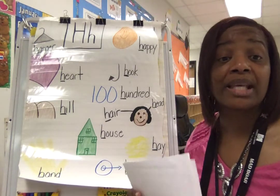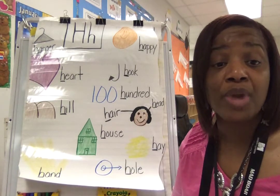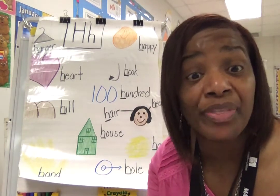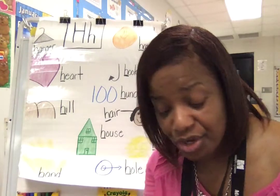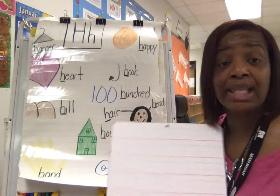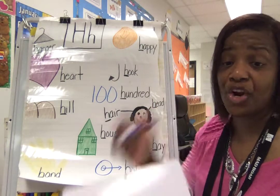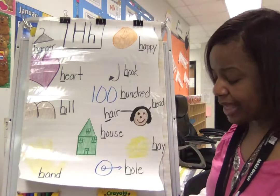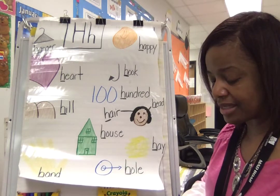And one thing that I didn't do at the beginning that I'm going to do now is our writing song. Where do you start your letters? At the top, at the top. Where do you start your letters? At the top, at the top. If you want to start a letter, then you better, better, better remember to start it at the top, at the top. Uppercase H, boys and girls, looks like this.